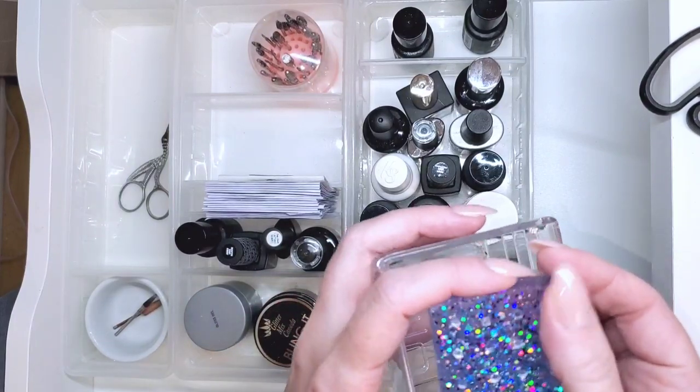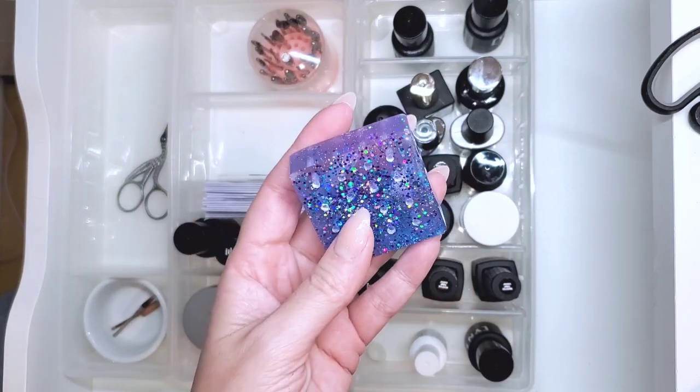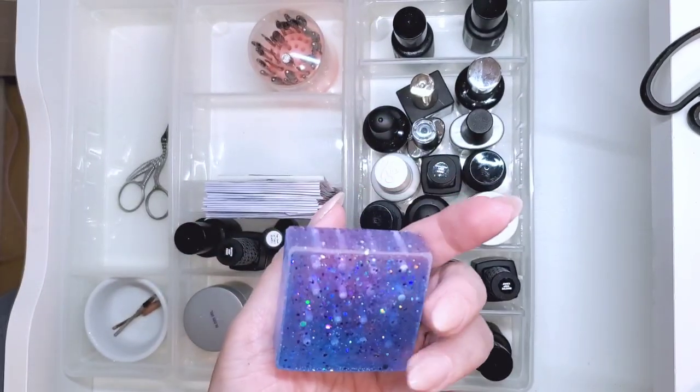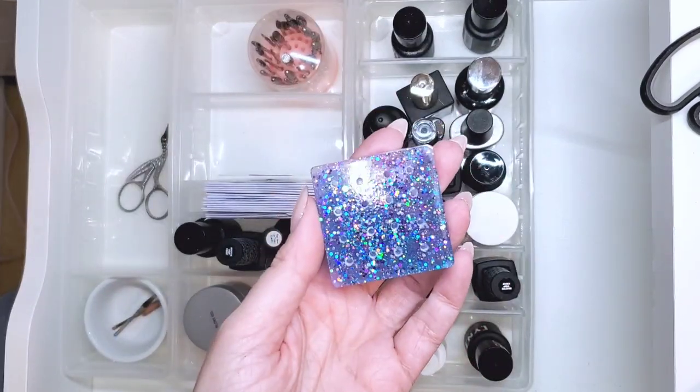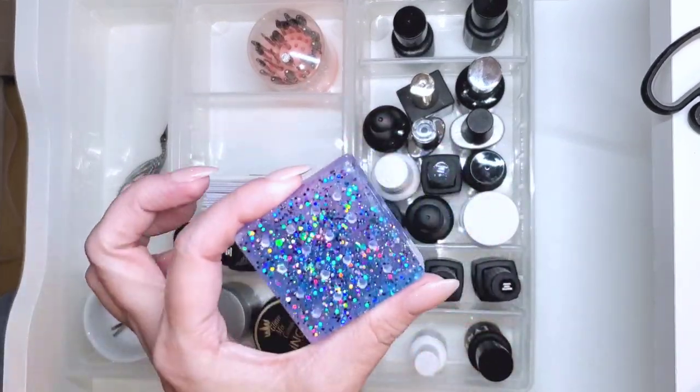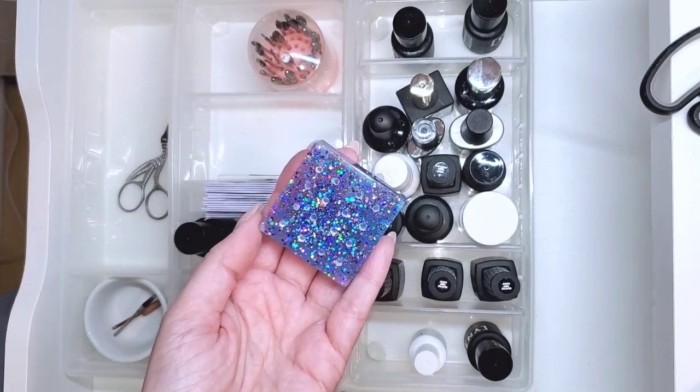Oh, and you guys, I forgot I had this. It's Moody Mare. When I ordered some product, they sent me this little tip holder, or bit holder. You know what, you guys, I'm going to put this in my giveaway because I hate that it's just sitting in here and I've never used it.